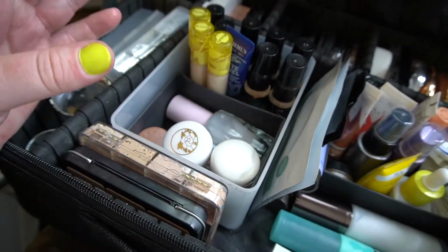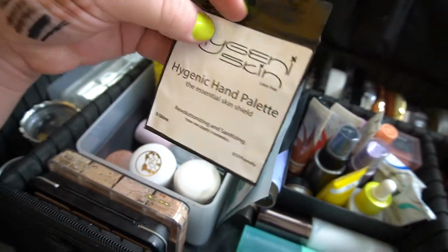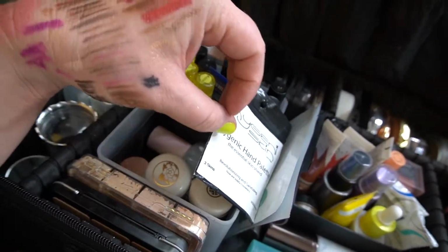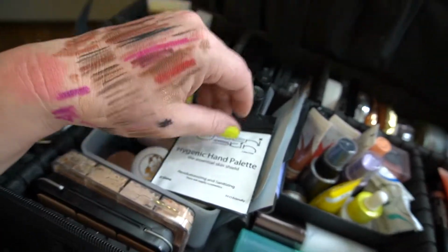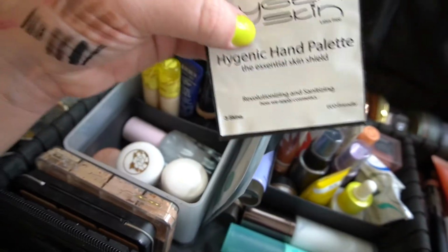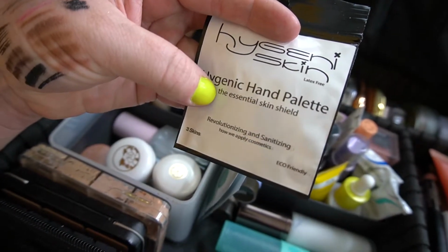Speaking of the back of your hand, I found these little guys, Hygienist Skin. I'm obviously such a visual and textural person. I really like to work off the back of my hand and not on a palette. But I do always bring a palette with me just in case I'm needing to mix more colors. That's really helpful.